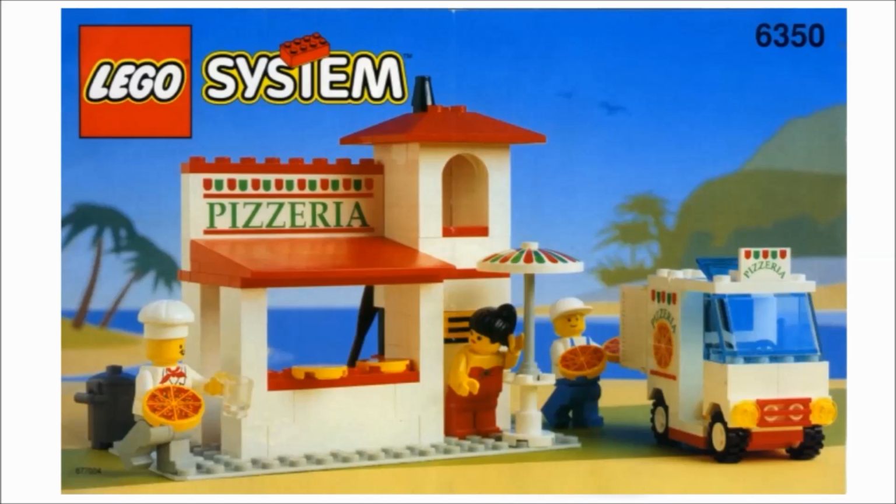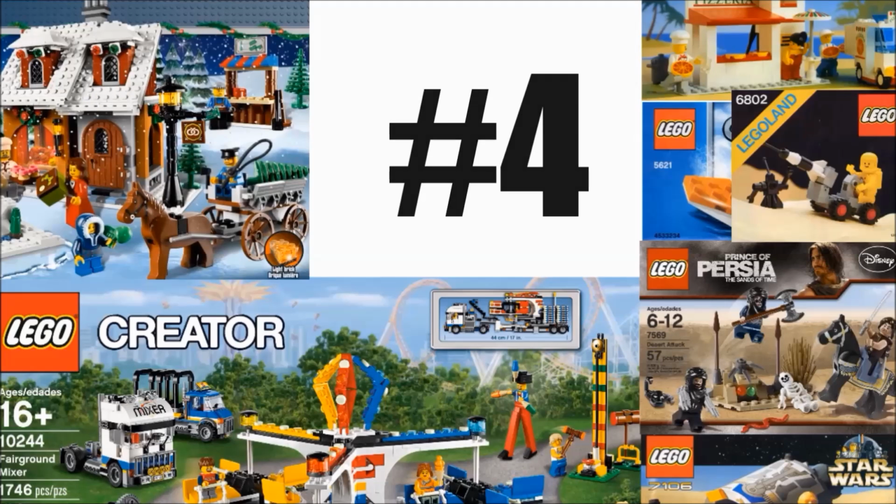It's such a simple pizzeria, but it fits with LEGO Town. It harkens back to the days of LEGO's simpler builds because it was in those days. It was in the days of the LEGO system, or, you know, a little bit past the LEGO land sets, and that's why that truck, which is one of my favorite parts of this whole set, is so LEGO Town-esque. Like, that is the definition of a LEGO Town truck. 4 wide, small wheels. Oh my gosh, I love it. The design is so simple, so awesome, and so nostalgic to me.